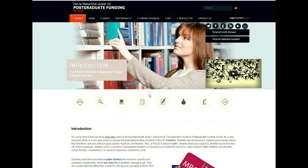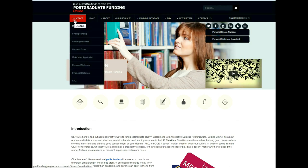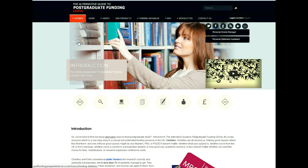Okay, so we're now going to have a look in more detail at the funding database. To get to the funding database, just simply click on its icon here, Funding Database, or optionally you can click Funding Database here from the top menu, or it's actually under License as well.